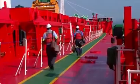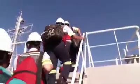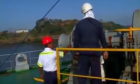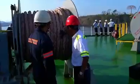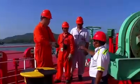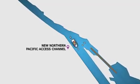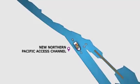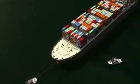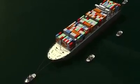At the same time, the Panama Canal line handlers board the vessel and verify the conditions and availability of the equipment required for the lockage, such as lines, capstans, chocks, bits, ship's crew, among others. Upon entering the new Northern Pacific Access Channel, the vessel receives the third and fourth tugboats to assist in the process of arriving and entering the locks.